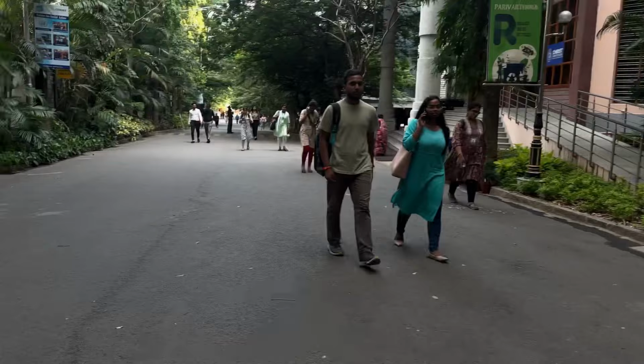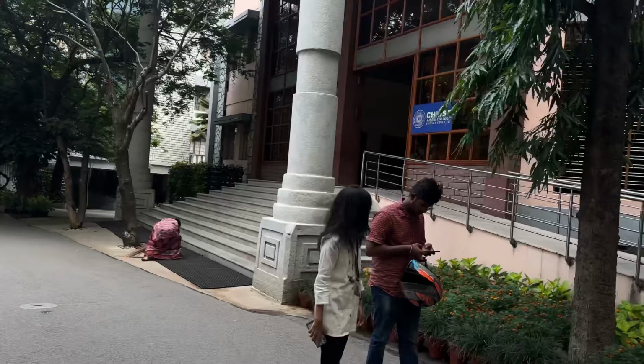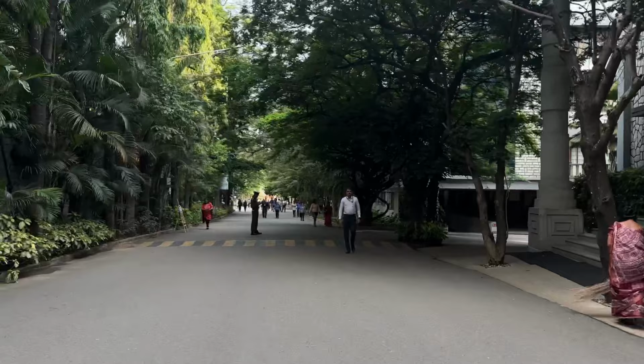This block is the junior college, the PU building. It is evening after 4, that's why aunties are cleaning over here.